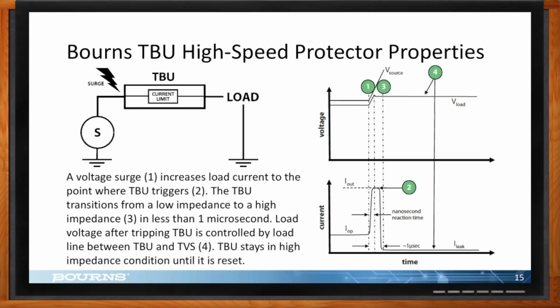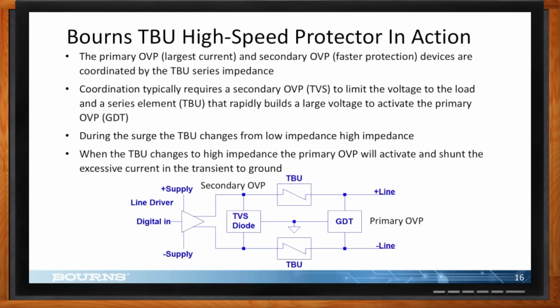The TBU transitions from a low impedance to a high impedance at point 3 in less than 1 microsecond. The load voltage after tripping the TBU is controlled by the load line between the TBU and the TVS. The TBU stays in the high impedance condition until the overvoltage condition dissipates. The primary overvoltage protector, the GDT, and secondary OVP, the TVS, devices are coordinated by the TBU series impedance.